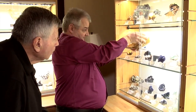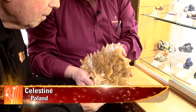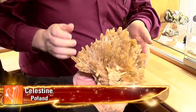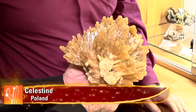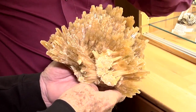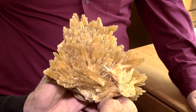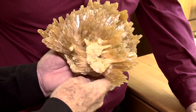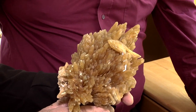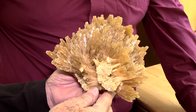Celestine from Poland. Oh, there, I got it. Beautiful. From Poland, yes. Holy cow. It's perfect. Absolutely beautiful. Well, that's the fun of this, to capture all these new specimens.